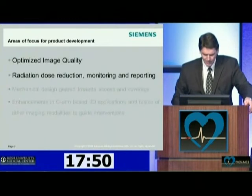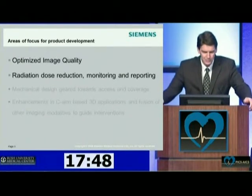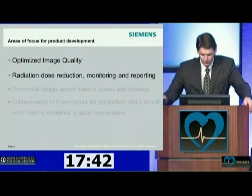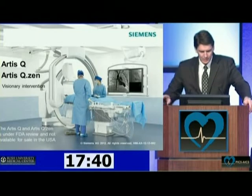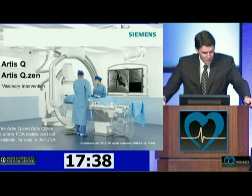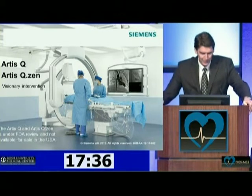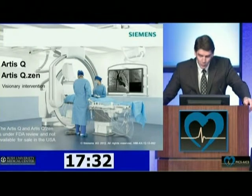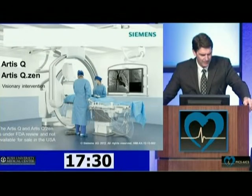So my primary focus is really going to be on these two topics: optimized image quality, radiation dose reduction, and then the monitoring and reporting of radiation dose. So I'm very happy to introduce to the pediatric cardiology market this evening a new innovation from Siemens. This is a new platform which we've introduced. It's referred to as the ARTIS Q and the ARTIS Q.Zen.